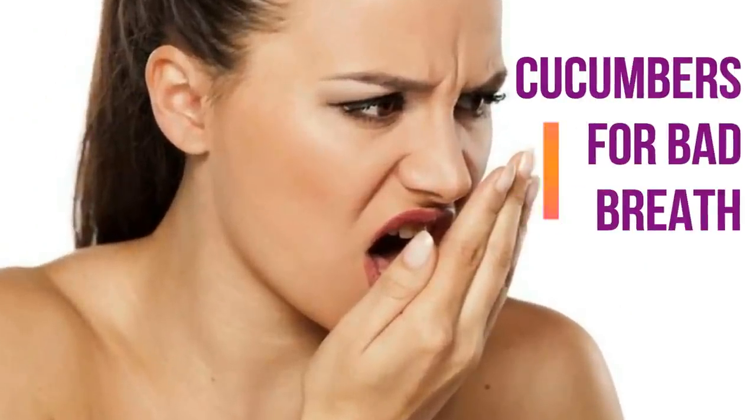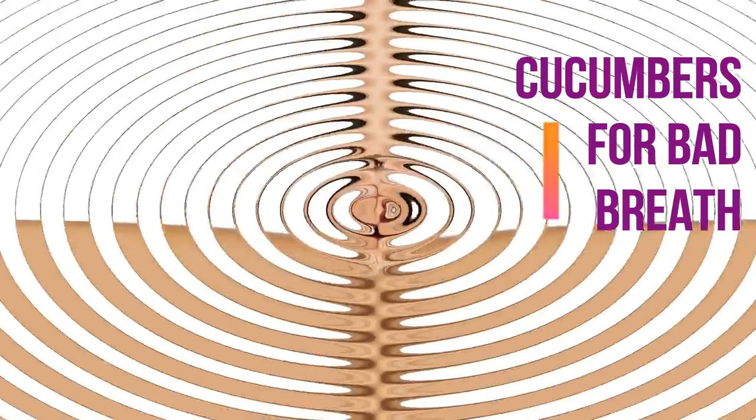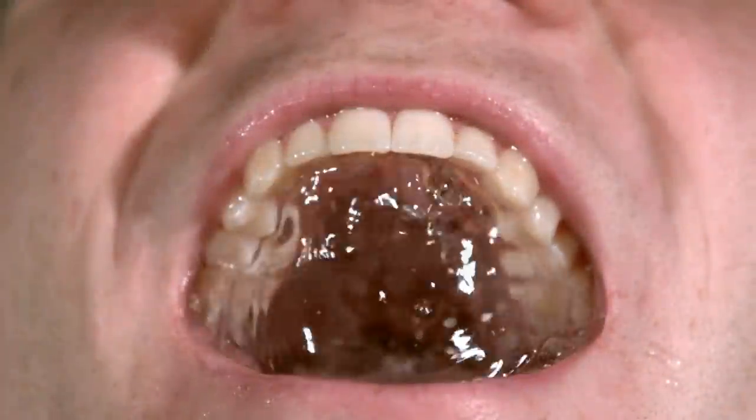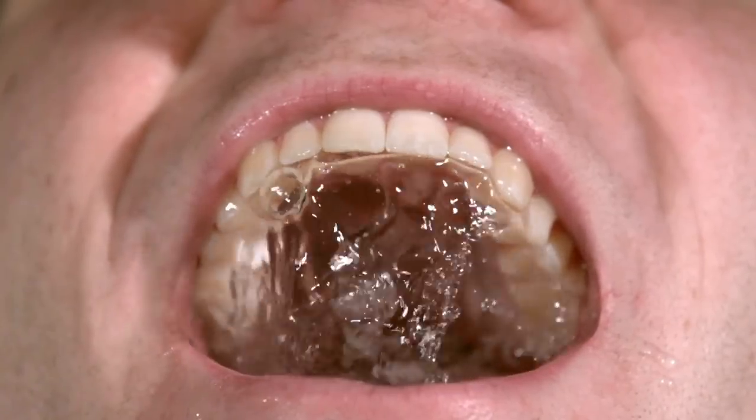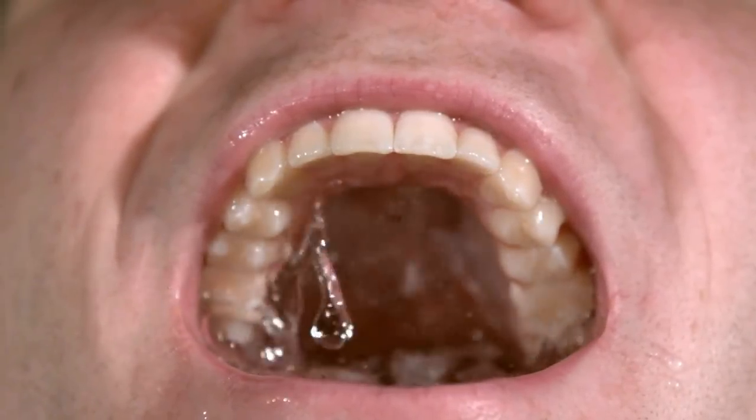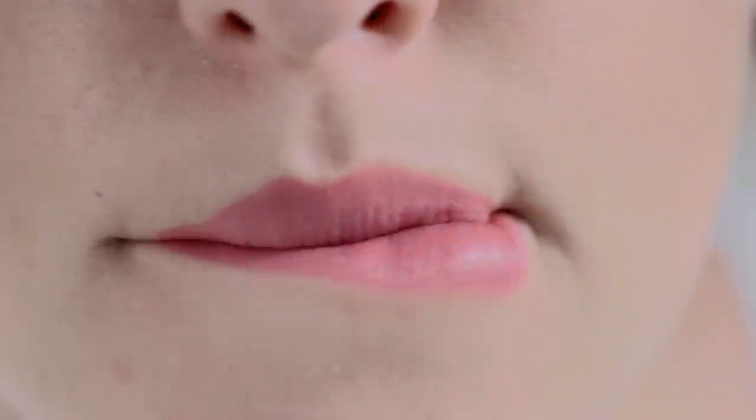Bad breath is usually caused by bacteria in the mouth. Fiber and water-rich vegetables like cucumbers can boost your mouth's saliva production, which in turn helps wash away the bacteria that cause the odor in the mouth. Cucumbers also contain phytochemicals which help kill the bacteria in your mouth that are responsible for bad breath.